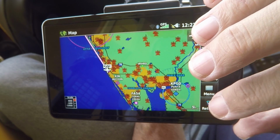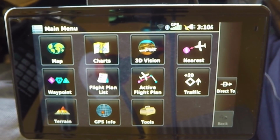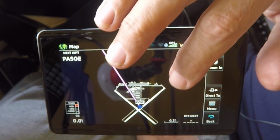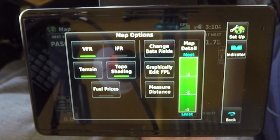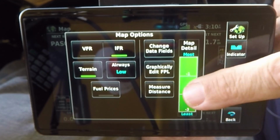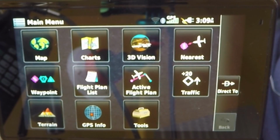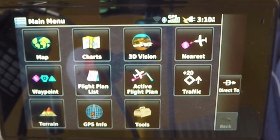Everything starts at this home screen where there are 11 principal icons, each corresponding to a function. For example, touch the map icon and you get to the main navigation screen. The context-sensitive menu part is here. Tap that and you get options on setting up the map type, decluttering, and customizing data fields. The setup button is a sort of supplemental menu function to control things such as north up and the map arc. Other icons include one for charts, nearest airports and fixes, and flight plan management.